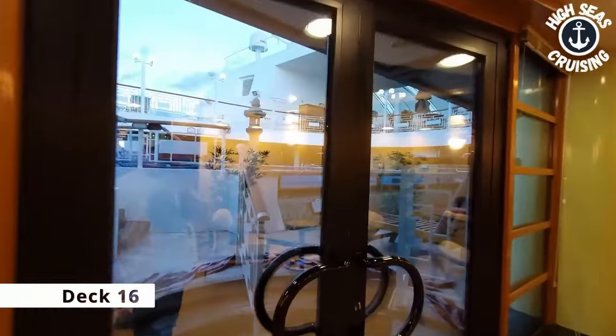All right, so now we are heading outside on deck number 16. And we're going to start off by heading forward here on deck 16.